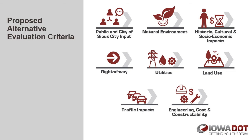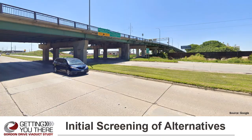In developing proposed alternatives, Iowa DOT considered a variety of criteria, including public and City of Sioux City input, the natural environment, historic, cultural, and socioeconomic impacts, right-of-way, utilities, land use, traffic impacts, and engineering cost and constructability. Using environmental evaluation information, along with public and stakeholder input gathered during a public meeting held in 2019, the Iowa DOT identified initial alternatives to further consider and refine.